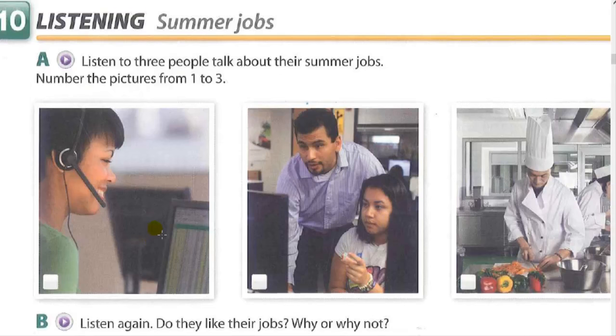Exercise number 10, listening. Summer jobs. Listen to three people talk about their summer jobs. Number the pictures from 1 to 3. You write 1, 2, 3 for the pictures. Page 12, exercise 10, listening. Summer jobs. Part A. Listen to three people talk about their summer jobs. Number the pictures from 1 to 3.